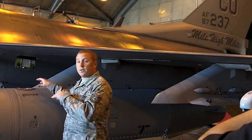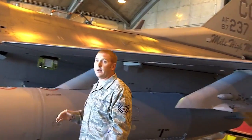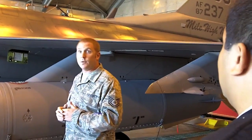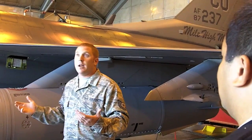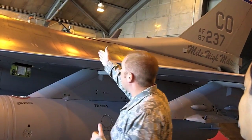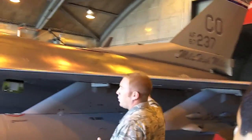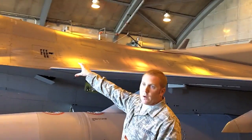We can also load an external fuel tank on the center section where that pod is right now, and that's 300 extra gallons of fuel. So in total, we can load about 1,040 extra gallons of fuel on our aircraft, excluding our internal part, which is about from where it says walkway back is going to be mainly all of our internal fuel, as well as the wings and an auxiliary reservoir up front.